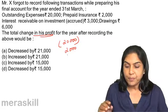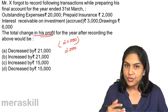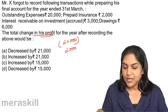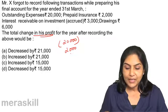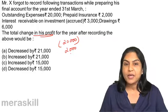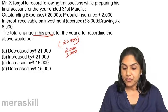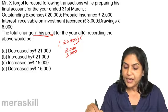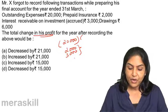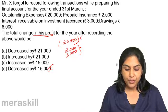As for 2,000 prepaid insurance, since it is paid in advance, we'll make an adjustment now. Reduce this year's expense. This is not this year's expense. It will be expense for next year. So 2,000 profit will increase. Interest which is receivable on investment, that is accrued income, is 3,000, not considered. That also will increase the profits. So profits will come down by 20,000, but they will increase by 5,000. So net they will decrease by 15,000. Correct answer should be option D.